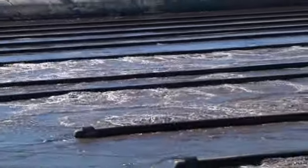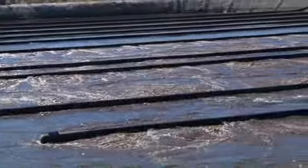Now, how many of these basins do you have here? We have 2, and it's enough to treat up to 4 million gallons.